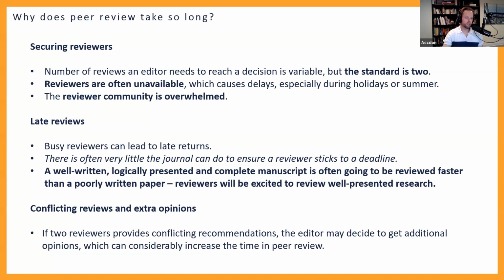The last thing you have is conflicting reviews and extra opinions. Sometimes you run into a problem where there's a really strong conflict in the reviews, either between reviewers, or between the reviewers and the associate editor, and they may decide to solicit an additional opinion, which essentially adds a new round to it. Going out to that third reviewer is probably going to take the same amount of time. This is then going to add time to the peer review process overall. So that's what we're dealing with. This is why peer review is taking so long, anywhere from a month to a year or more, depending on the journal that you're talking about.